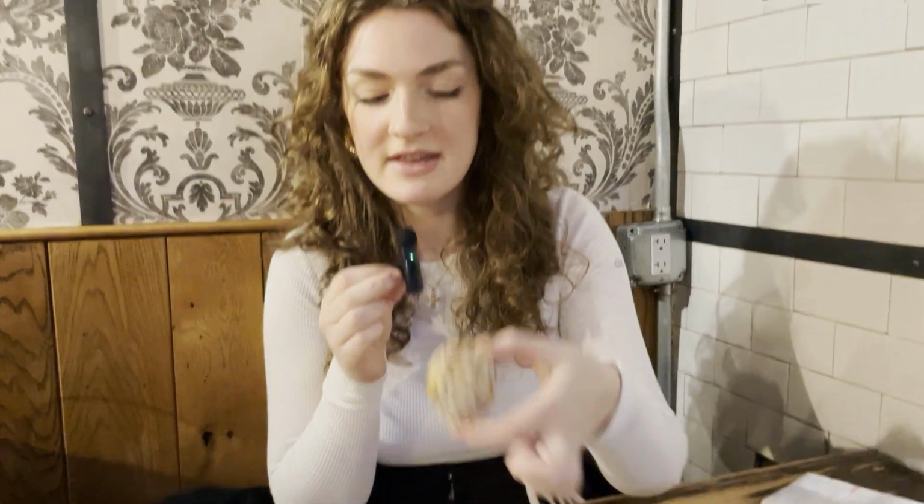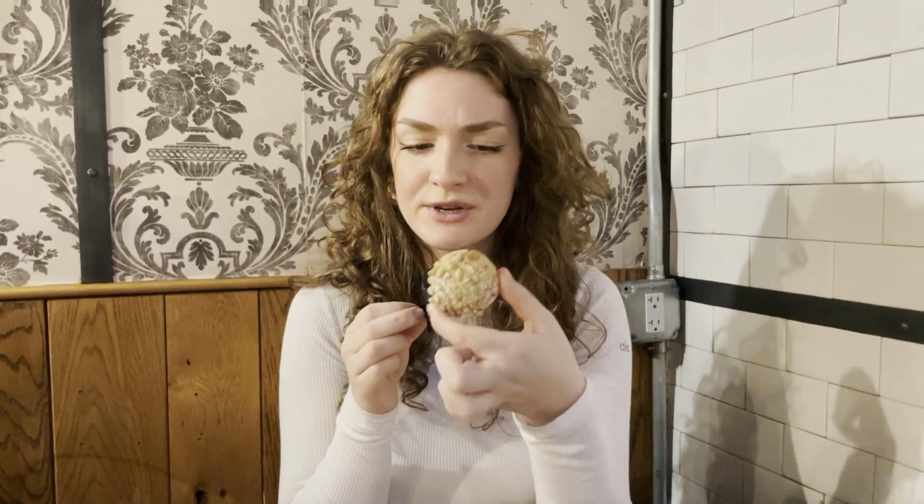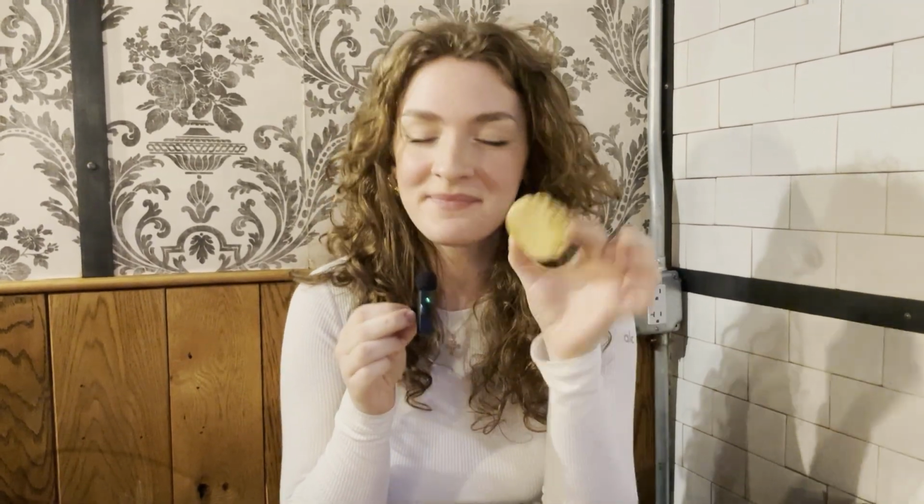All right, and then we have this almond cookie. I believe our server said it's called a pinwheel cookie. Super cute. I love all the nuts on the outside. I'm hoping it's a soft cookie. I don't love a hard cookie. Let's see.